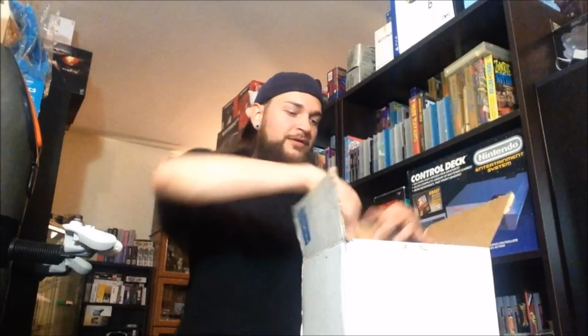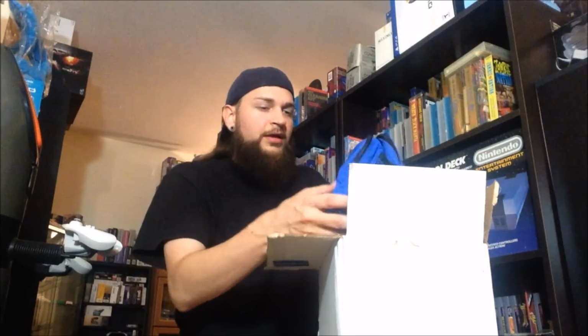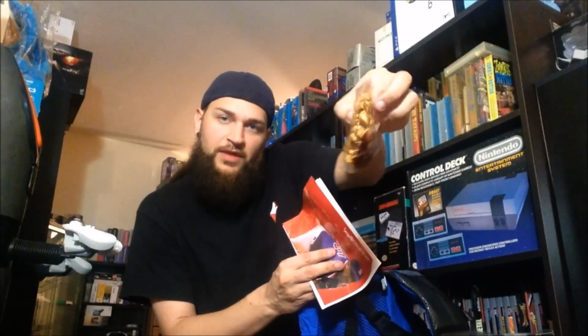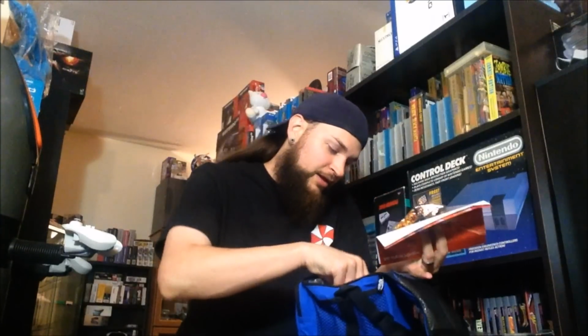This I think is a Dreamcast little promo thing. It's a Sega Sports lunchbox. Put that down there. And on the inside of this little lunchbox is a little Sega Dreamcast flyer. We have some Cracker Jacks that say World Series Baseball 2K1 on them. Some of the sugar from the Cracker Jacks is kind of pooling in the corner of the bag. We got some peanuts. I'm assuming this is original bubble gum.